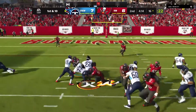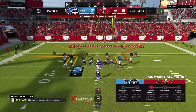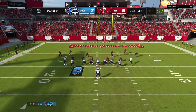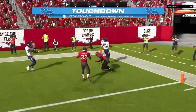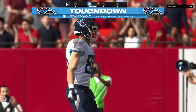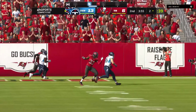A give to Henry, and they get to him quickly here as he's stopped right around the 13. 3 yards on the pickup there, and it'll be 2nd down. Here's Tannehill. And he will find his man on the outside. And it's a Titans touchdown. Anthony Firkser from 13 yards out. And the Titans are able to extend their lead.